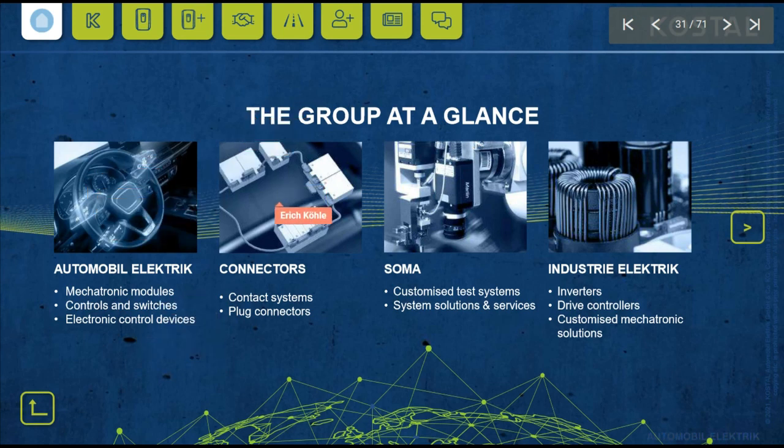We have another department at Kostal, connectors. We produce connectors. We produce special machines, test systems. It's a different part of Kostal as well, called Soma. And we have the industry electrics. That means at the industry electrics, we produce our inverters, and we produce the inverters in Hagen, also in North Rhine-Westphalia in Germany. I will go to the next slide.